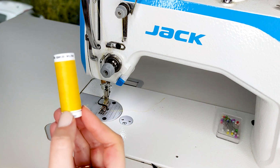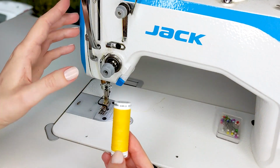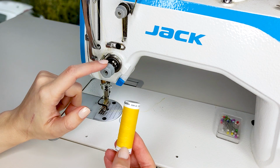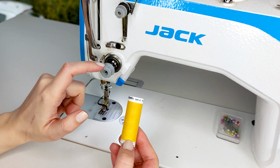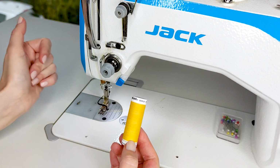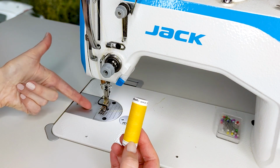Our Seriflex is already installed in the sewing machine. The tension is released because we are working with elastic thread, so we don't want to stretch it before sewing, and also the Seriflex goes to the bobbin thread as well.